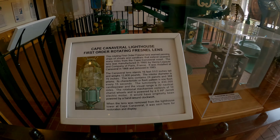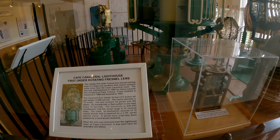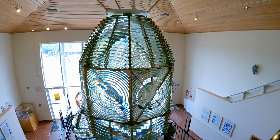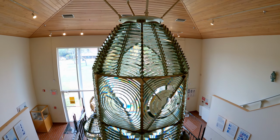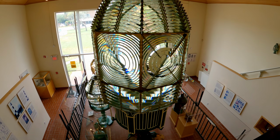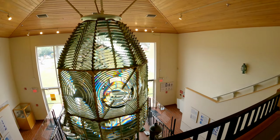Big light was installed in Canaveral in 1868 and was removed in 1993. Let's look back at the light that was here in Canaveral. Look at that thing. It's massive. And right now we're the only people in this building, which is really, really nice.